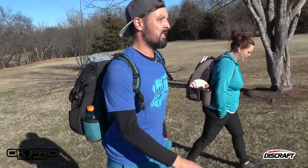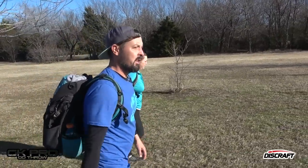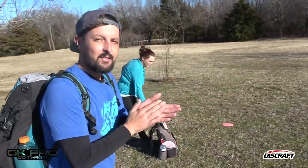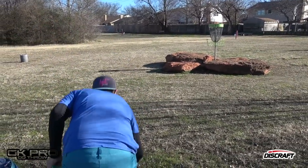Starting off at hole one at Lions. They've actually redone the green here, which you'll see in a second. It makes it really kind of unique and just aesthetically pleasing. They do a lot of work on all their courses here, and I really appreciate it a lot. I'm grateful to be able to play them daily. So I'm going to try both of these because I'm still trying to learn.